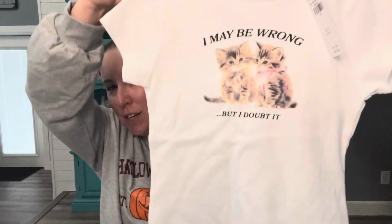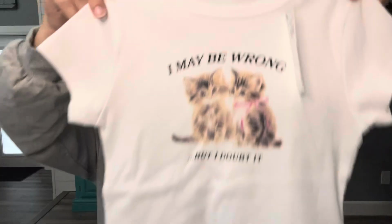I found an Abercrombie Kids t-shirt in this one bin. It was stained. It was awful. I'm like, oh man, what a bummer, because it was her size, a 7/8. You guys, in that same bin, I found the exact same shirt, same size, new with the tags. Like, what? It was like a Twilight Zone moment.